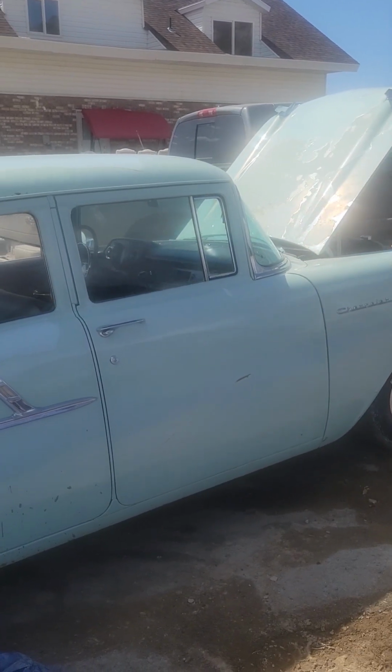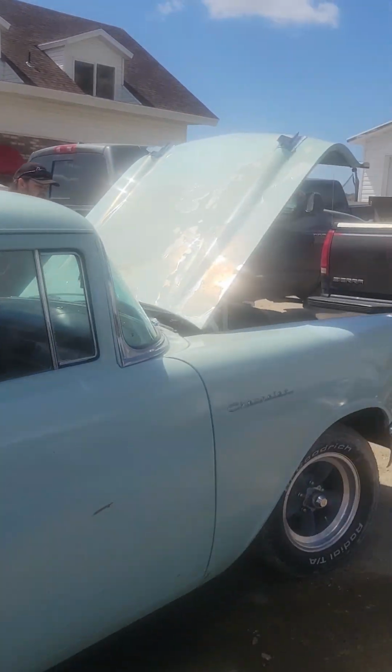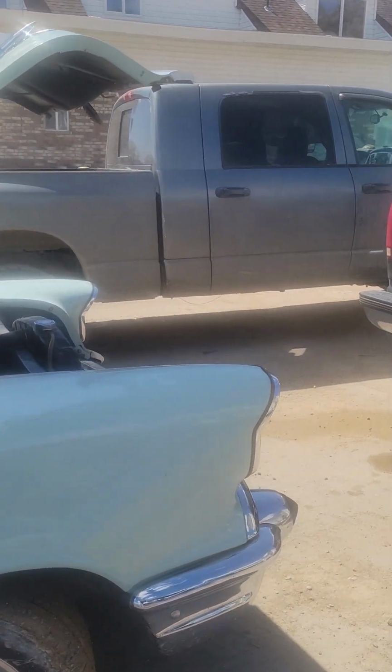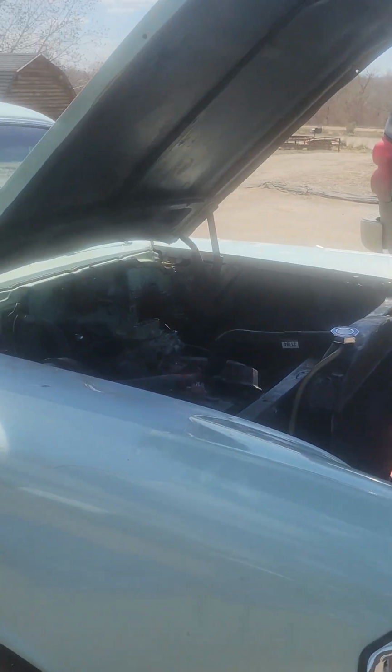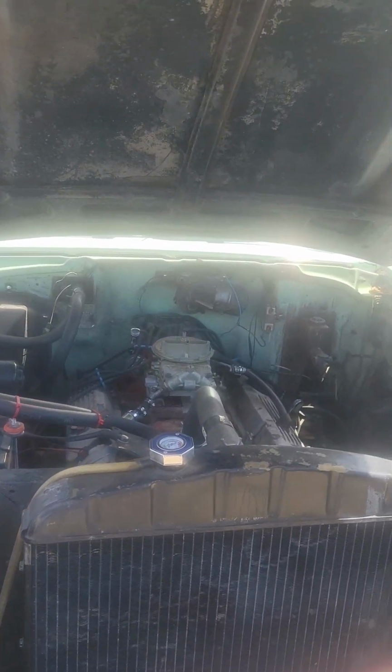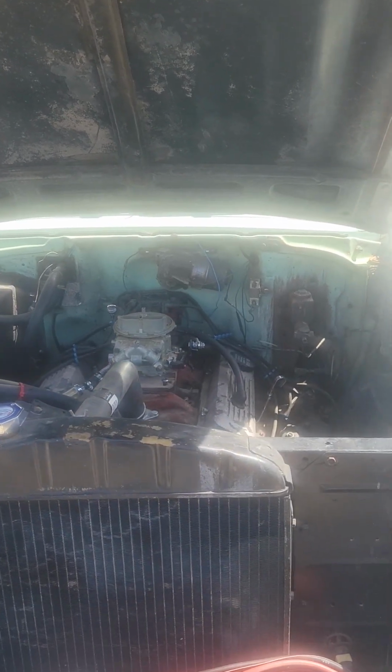Yep, let it cool off and see what's going on in there. All right. At least the engine seems to be okay. Knock on wood.